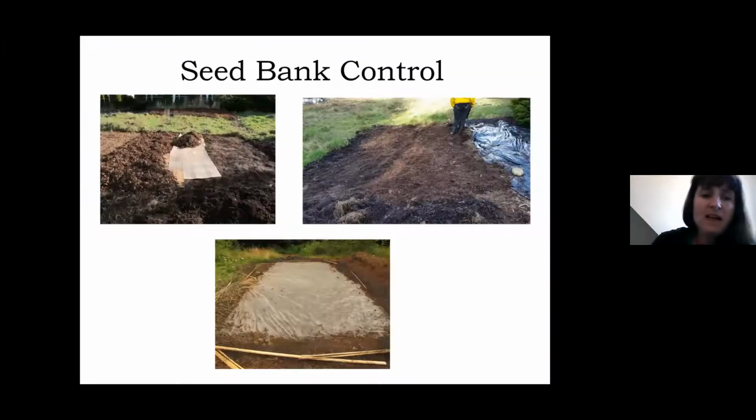So with seed bank control, in that top left image, you're looking at sheet mulching with that cardboard and leaf mulch. In the case of sheet mulching, you've already controlled the seed bank because the underlying soil is covered in the first step ahead of planting. Then this picture again is where the black plastic was pulled up and then you covered with a material to block the seed bank. And this bottom picture is a different technique, and it's called solarization.